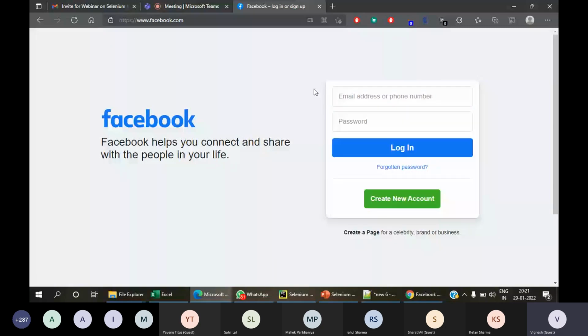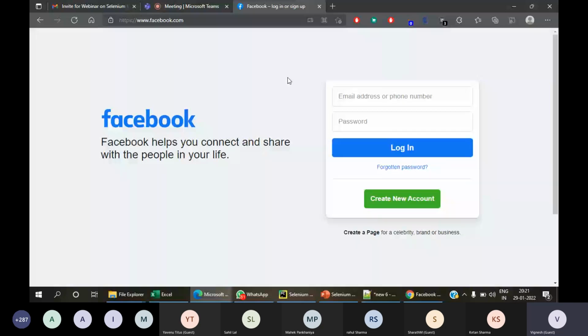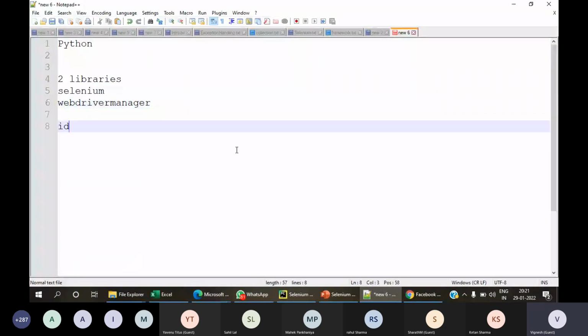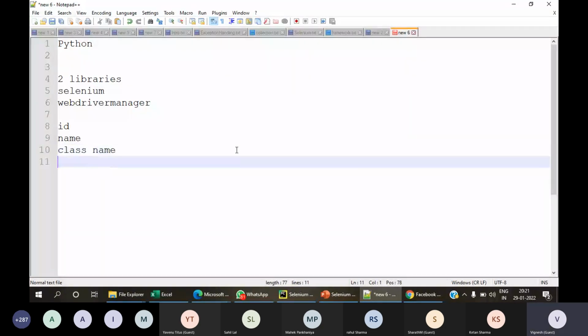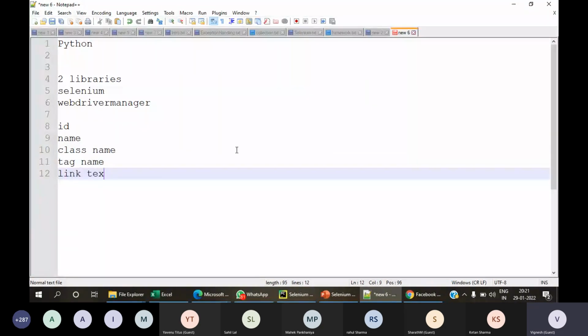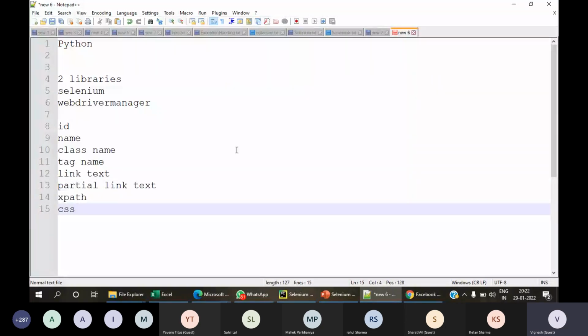As a human, I can see and read that it's an email address. But how will Selenium understand that I want to enter some value over here? How can I tell it? For that, Selenium has 8 locators: ID, name, class name, tag name, link text, partial link text, XPath, and CSS. So we can identify the element in 8 ways.